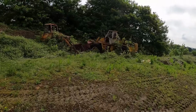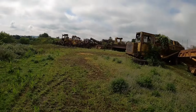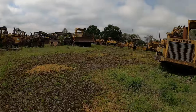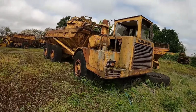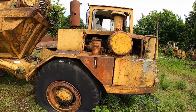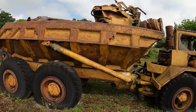So just going to go and have a look round guys. It's quite a big graveyard, and there's quite a lot here to see. So we will take our time looking. Well, look at this. This is a big truck, this one, guys. I'm going to try getting in some of them eventually, but we'll just check them out.